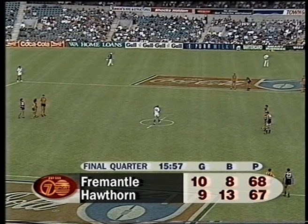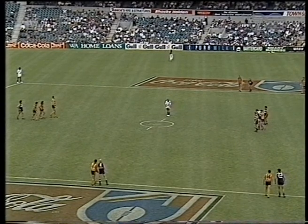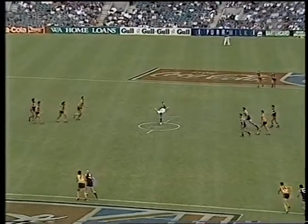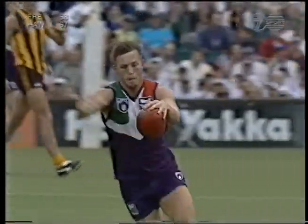Dockers get their first goal since the second quarter, and they take the lead again, but only by 1 point, 10-8 to 9-13. The thriller at Subiaco. Both sides had thrillers last week. Both won them. One's going to come off second best this afternoon.